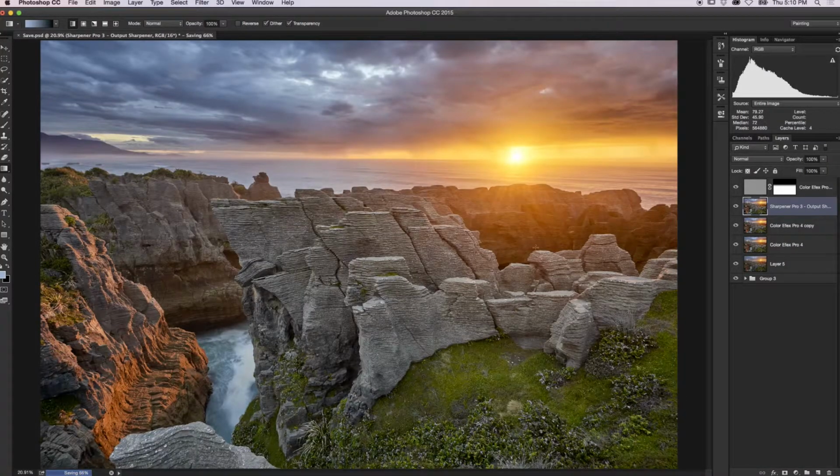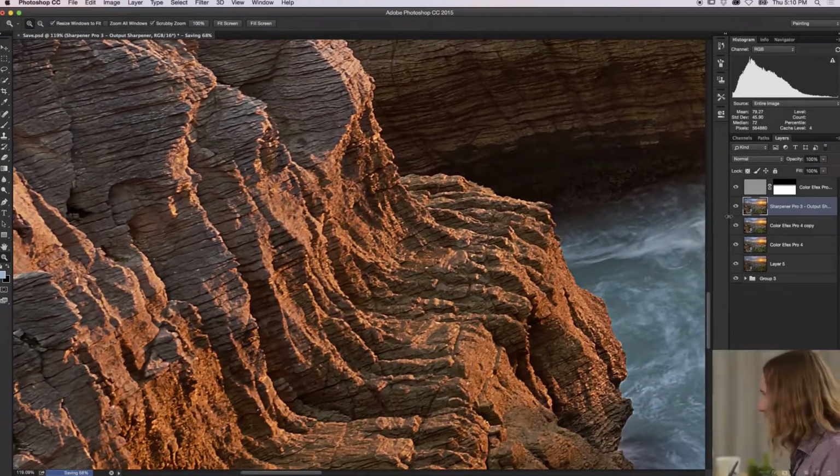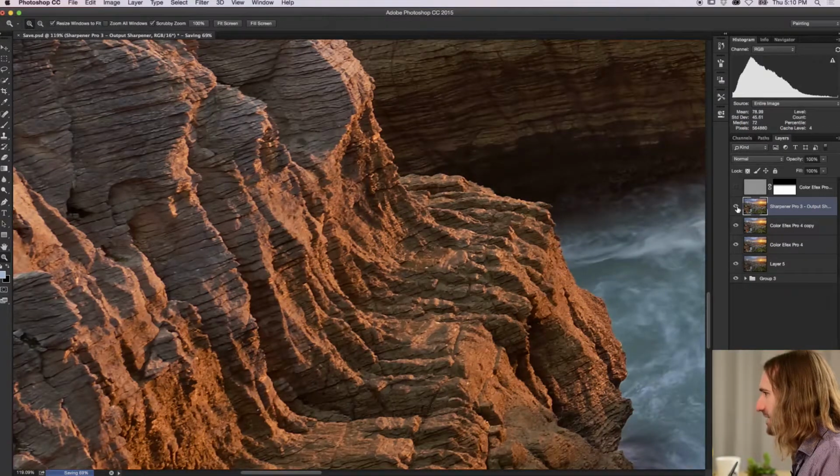At this current zoom, it's kind of hard to see what this is doing, but if I zoom in a little bit, especially on these rocks here, let me center this, and I turn this on and off, you can see the detail just pops out. So that's the detail. This is the detail plus the high pass filter. So even with the high pass filter off, you can see this detail just explodes. It's crazy, these edges, really, really nice.